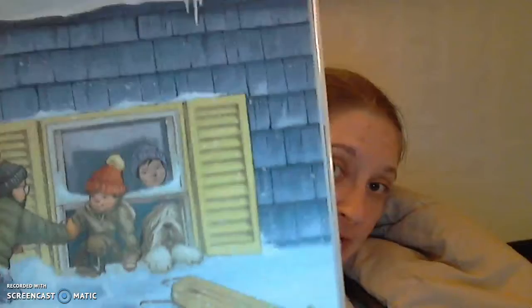Or in this part of the story, they can't go out the front door. They have to go out the window. And I talk about, what if you lived in an apartment building? Because a lot of my children are from the urban parts of Syracuse. What would that mean?